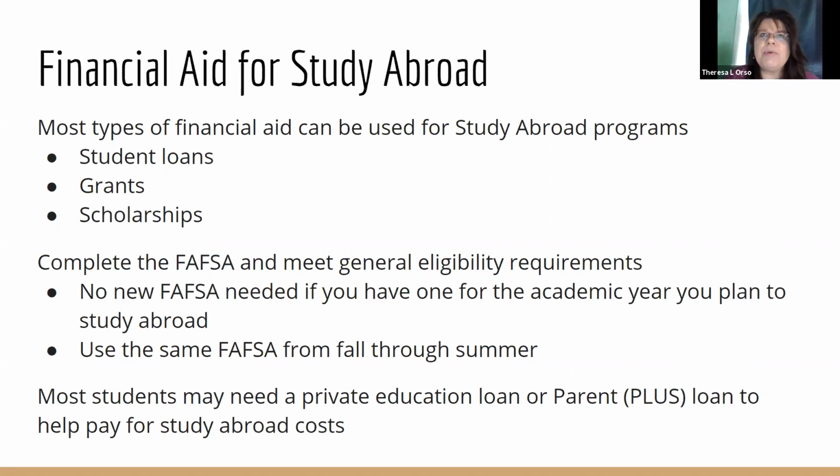If you are attending study abroad during summer, that's the end of our academic year, so we still use the same FAFSA that they already completed for fall and spring. And many students find that if you have not already used your federal loans, you can certainly use those during the summer, as long as you're taking 6 credits or more. And during fall, spring, or even summer, you may run out of federal funds, and there are other options. There are many different private education loans that you can apply for, and they would need a cosigner normally. If your parent would prefer, they can also apply for a Parent Plus loan. It's a loan that's in their name to help cover your expenses.